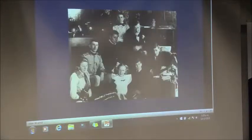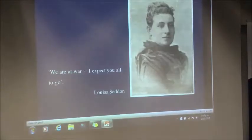Then there is the famous case of the Seddon family, this political family, I guess the equivalent of the Kennedys at the early 19th century. The three sons of the late Richard John Seddon, our longest serving Prime Minister, sat at breakfast the morning after war was declared, and they talked in hushed tones because they didn't want their mother to overhear them, but all three boys had made the decision that they were going to enlist as soon as they possibly could. They need not have bothered to speak in whispers because their mother, Louisa Seddon, entered the dining room and she spoke one sentence to them, and she said this: "We're at war, I expect you all to go." So this is part of this family obligation.